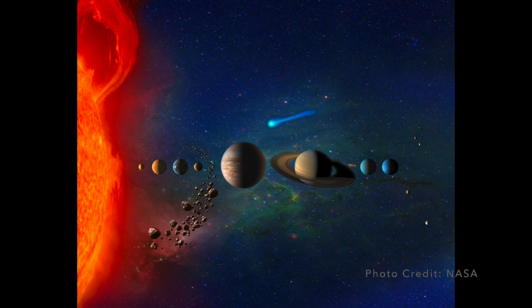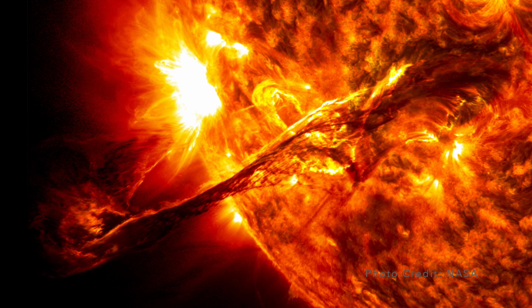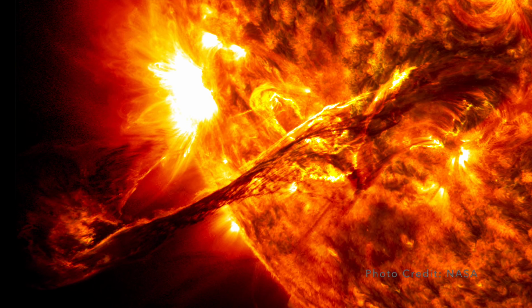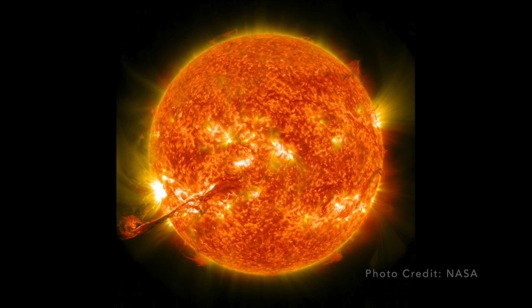Temperatures in the corona reach over 2 million degrees Fahrenheit, or 1 million degrees Celsius. When the plasma gets to these temperatures, it has enough energy to overcome the sun's gravity. The solar wind can travel as fast as 500 miles per second or 800 kilometers per second away from the sun. The strength of the solar wind follows the sunspot cycle, which lasts approximately 11 years.